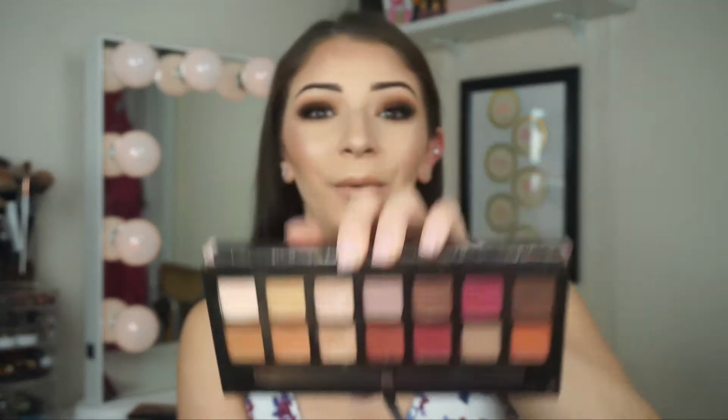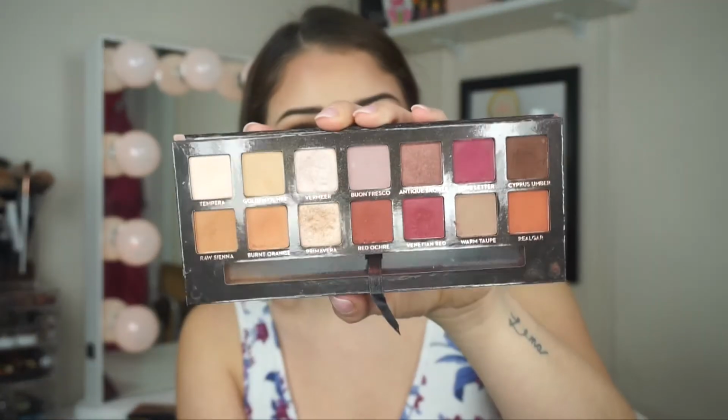I feel like I don't even need to do a close-up of it because everyone has this palette and everyone loves it and raves about it. I know that some of their new summer shadows are actually from this palette. I think Love Letter, Realgar, and Vermeer are becoming permanent single eyeshadows, but this palette is just absolutely stunning.